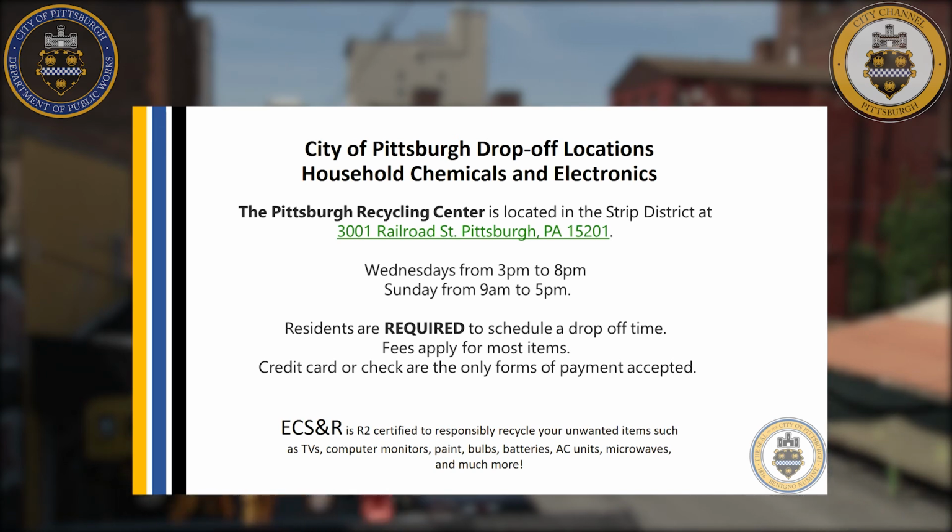Electronic waste is by law required to be recycled so that the harmful contents are kept out of landfills. Residents are able to properly recycle electronics and dispose of household hazardous waste by making an appointment at our Strip District location with our partner ECS&R.